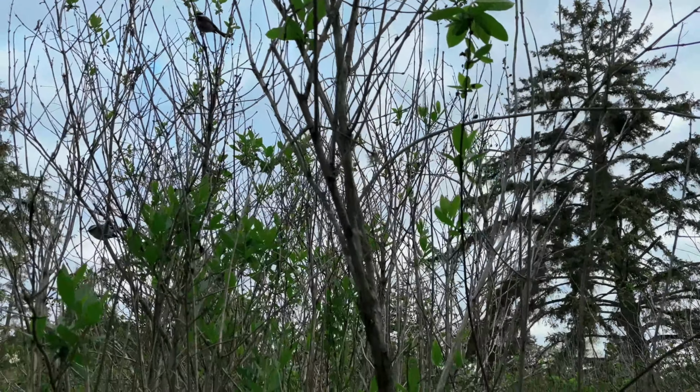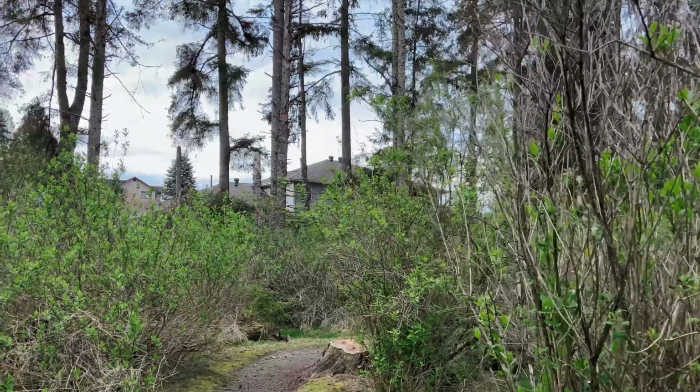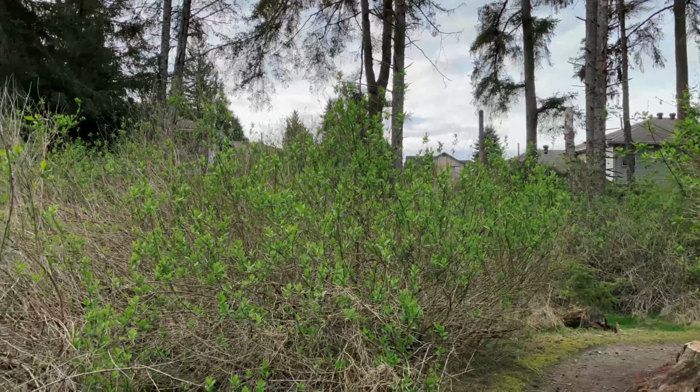Alright, it's quieted down, so let's just walk back to where we saw those chickadees. See if any birds have come back to that area. Crow. Oh yeah, let's see. Maybe it's a kinglet. Oh, okay. Oh, my chickadee.